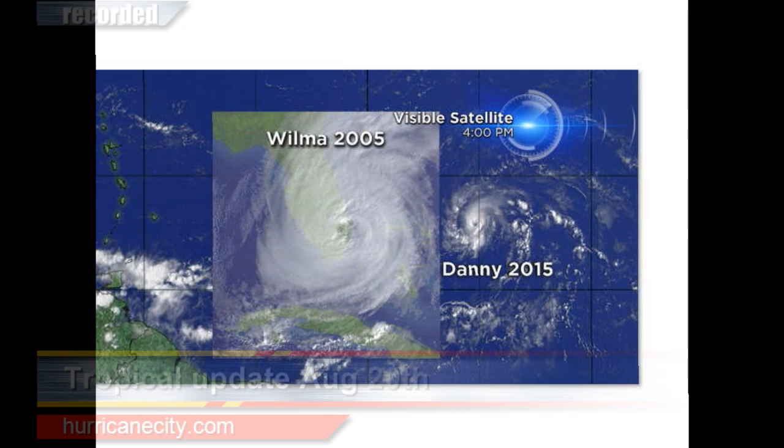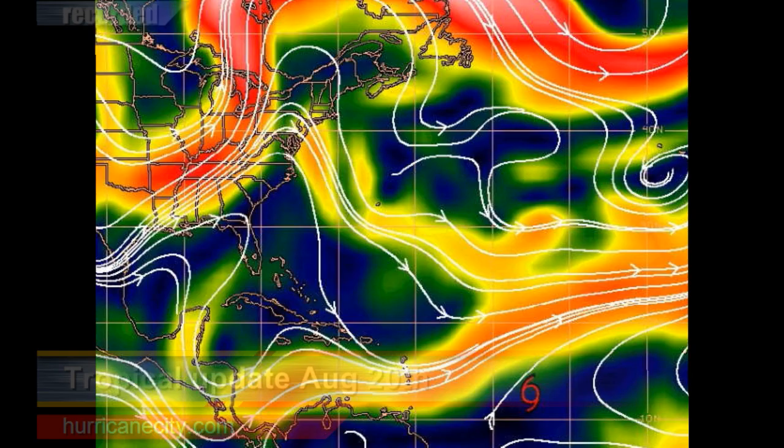But let's talk about what the future holds for this system. And here it is using the University of Wisconsin shear maps. You can see that there's increasing wind shear out in front of Danny. So this system is going to be heading into a wall of shear.